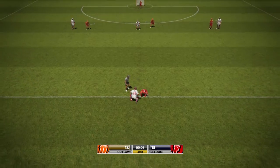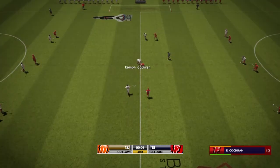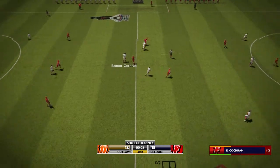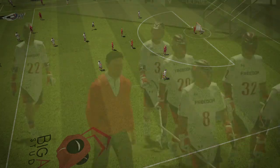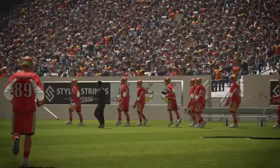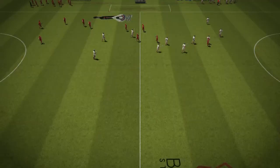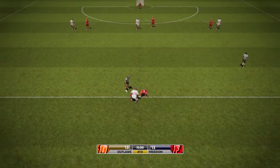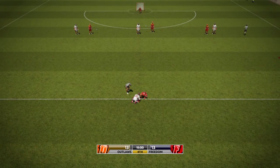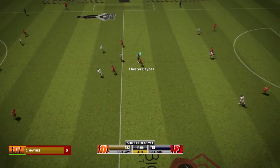Important face-off again between Cochran and Haynes. The home team wins the face-off and they get a step. It all starts here. Who will come up with this face-off? And we are underway.